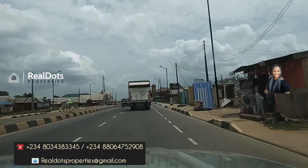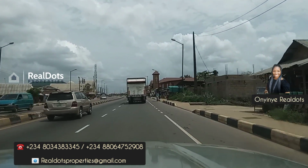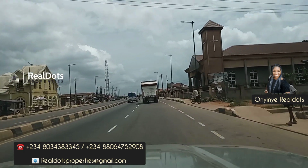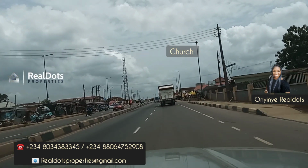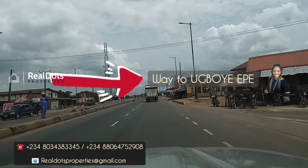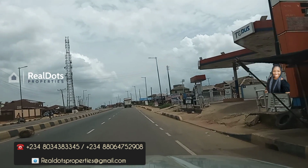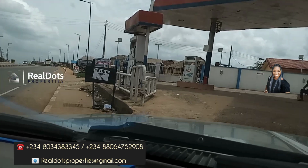So we are heading right now to Igboye Epe. We just passed Poka and we are heading to Igboye Epe. So our beautiful estate we are inspecting today is located at Igboye Epe. I told you there are a lot of churches around here, and we just passed yet another one. This is actually the way to Igboye, but we needed to get some gas, so we passed the road to get some gas. So we are going to come back and take the road.